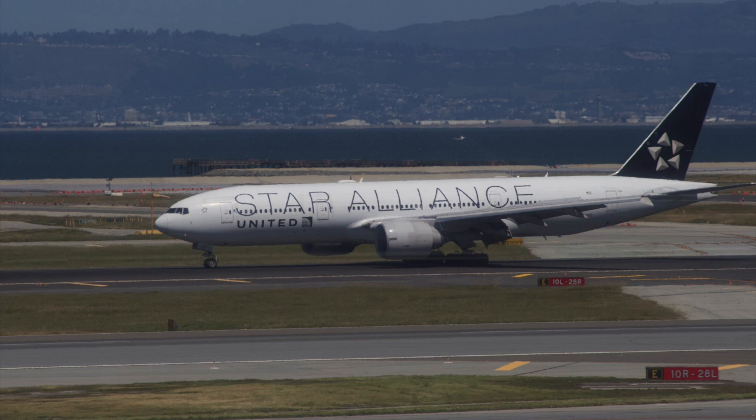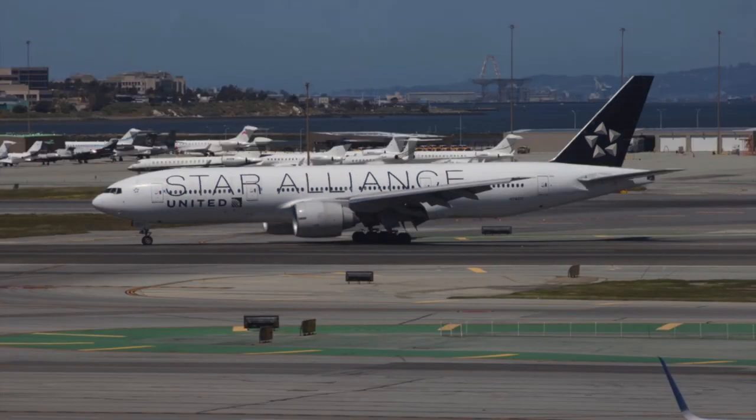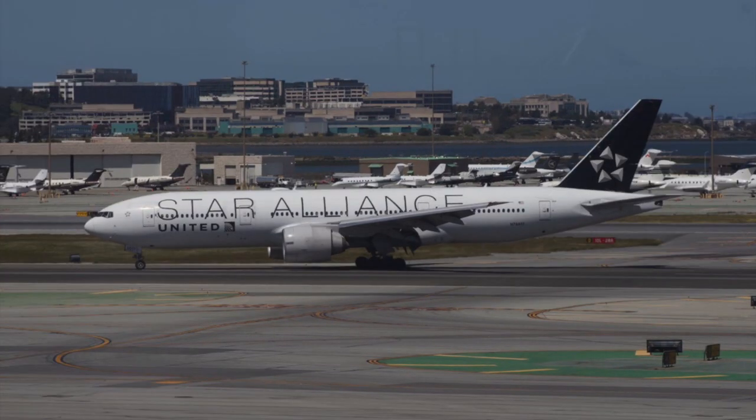I do have the NG Models release, and that had a different registration, but it's nice to see one in real life. So yes, United 777-200ER in Star Alliance livery with GE90 engines, coming in from Munich once again. And she's exiting now on 28 Right, as you can see by this photo, looking very nice.